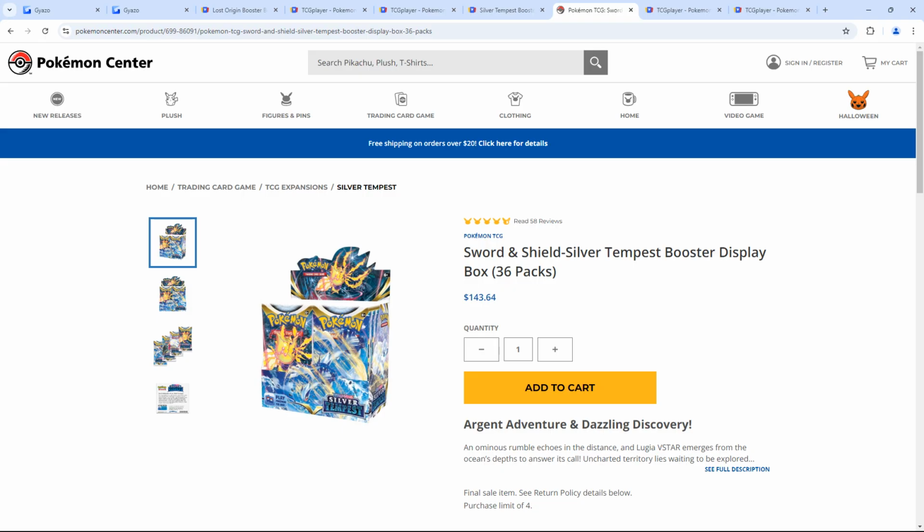And that's why I've been buying Silver Tempest booster boxes from here, because at MSRP, you really can't beat it. This is just such a great pickup. And I really feel like in a few years now, you're going to regret it if you don't have any Silver Tempest boxes and you just don't take advantage of this opportunity. Or if you want more, this is kind of your chance.